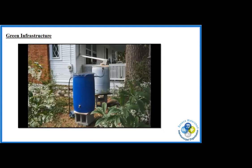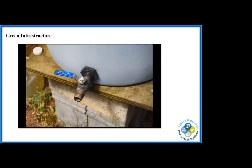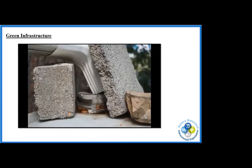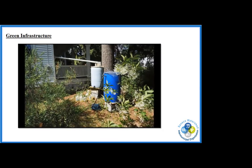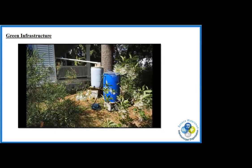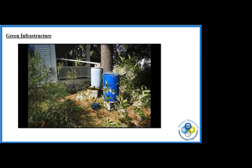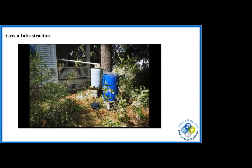One final type of GI we'll look at, and perhaps the most well-known, is a rain barrel. These rather simple devices consist of little more than the barrel to hold water, a faucet valve to release it, and a screen inlet to divert water into the barrel. Rain barrels are placed at the end of a downspout to collect roof runoff. The property owner can then simply release the water at a slow enough rate to allow for percolation and groundwater recharge, or use it to water gardens, houseplants, and other non-perishable vegetation.